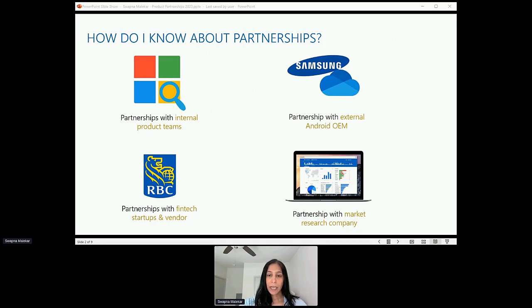Immediately before this, I drove an OEM engagement with our cloud storage consumer product called OneDrive. In this partnership, it was an external company, Samsung, and our primary goal was to drive synergy in a market sweet spot that we had identified, and we are developing this holistic ecosystem for our users.